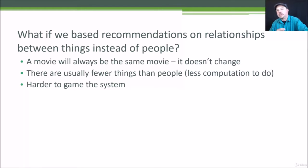So we talked about user-based collaborative filtering, where we recommend items based on what people similar to you liked that you haven't seen or experienced yet. And we talked about some of the problems with it. So what if we flip it all on its head, and instead of basing our recommendations on relationships between people, we base them on relationships between items? And that's what item-based collaborative filtering is. So this draws on a few insights.